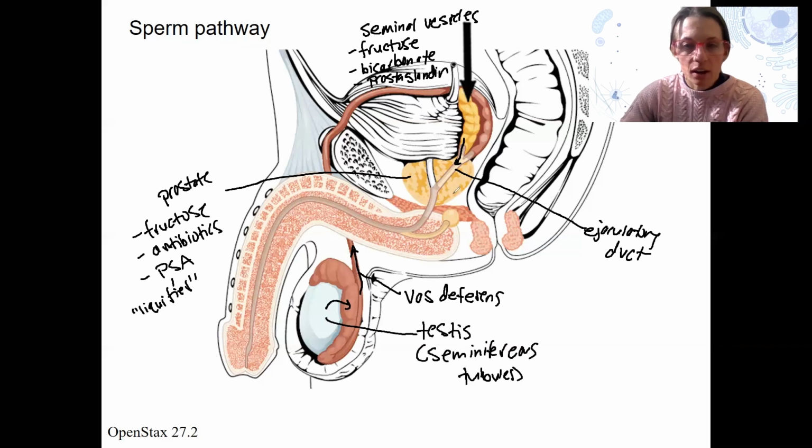So that's the prostate. We now have this ejaculatory duct is going to combine with the urethra and become this common urethra. There's different names for the urethra along these different portions. Not going to even tell you those. Urethra is the common path here for both semen and urine.